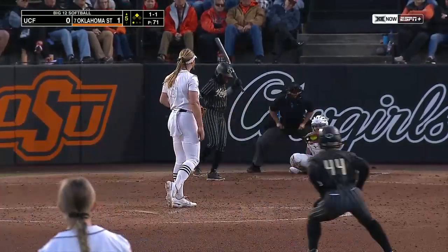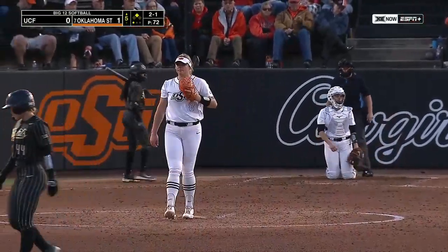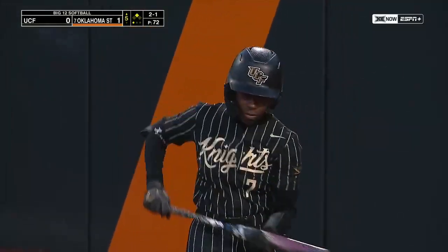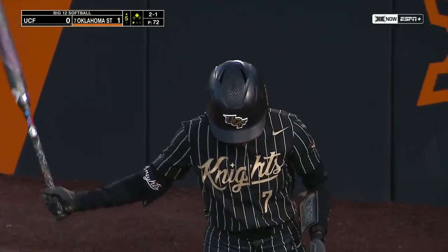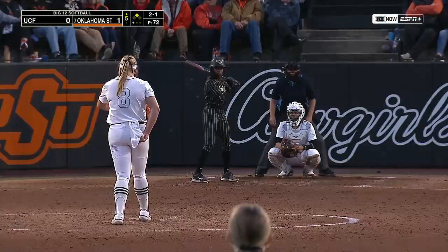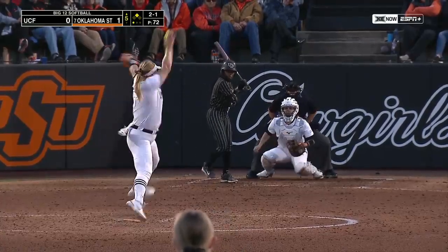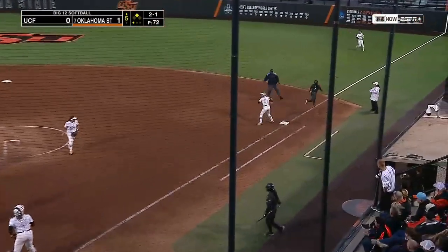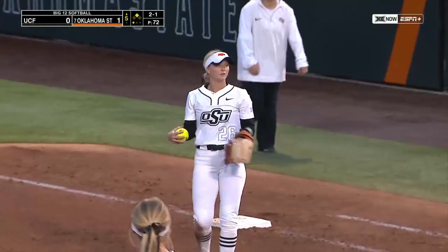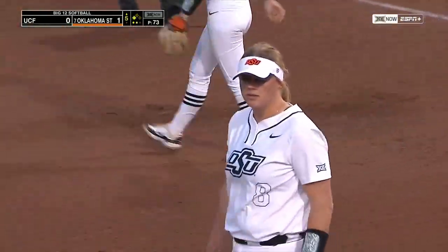One outside. That outside corner, trying to stay consistent as we get into the later innings. 2-1 pitch, the bunt, perfect bunt. Edwards picks it up, fires to first in time. And the 5-4 putout, and runner at third.